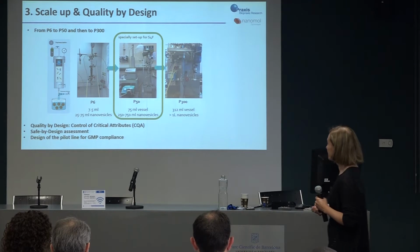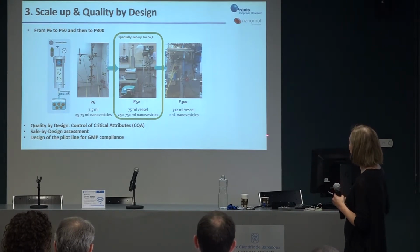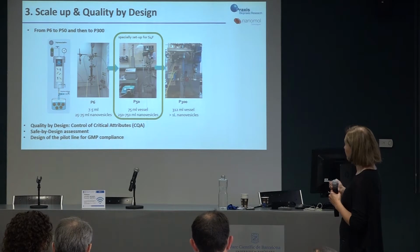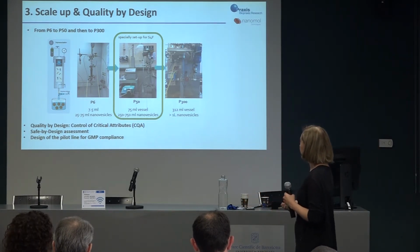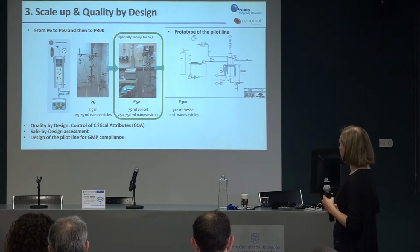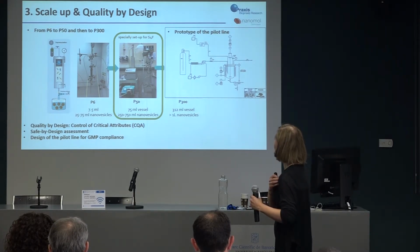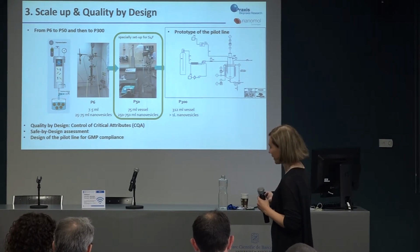And this seems easy, but at the end it needs a lot of time and a lot of effort. The work was done with Nanomol in collaboration with Praxis, which is actually the owner of the patent of this system. The prototype of the pilot line for this big vessel in GMP conditions is already available and is going to be built in the facilities of Praxis.